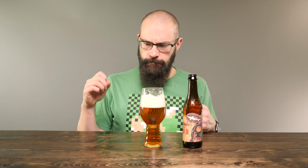It's got a surprising amount of malt sweetness. The mouthfeel is a little bit lighter than medium. It's not quite crisp and light, but it is on the light side, but it's not super crisp. The flavor comes through really sweet, and I don't taste as much bitterness as I would expect to be in this beer.